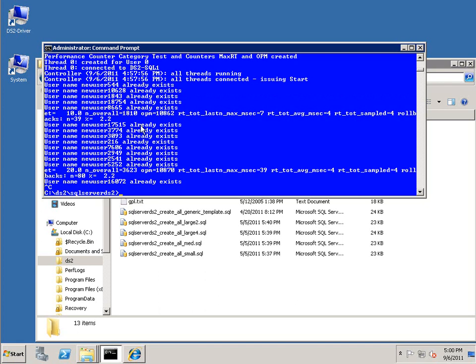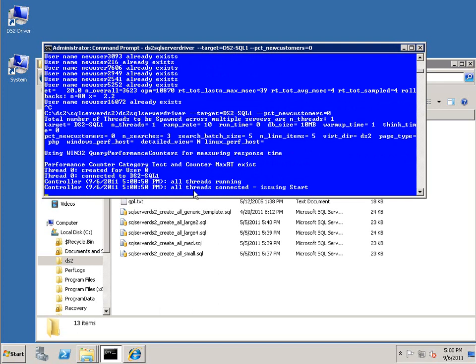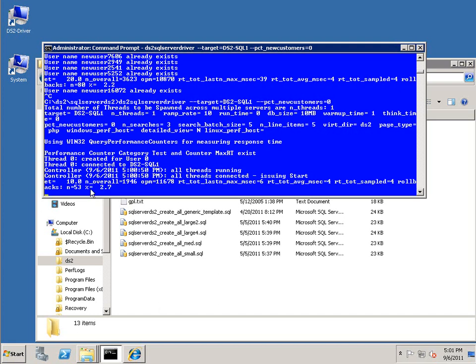And the way you turn it off is by adding one more parameter: percentage of new users, new customers, equal to 0. By putting in that, it will prevent any new customers from being added to the database, so you won't see that error. So let's run it without that. Again, we can specify the number of threads, and let me talk to threads in a minute. And as you can see, that error message has gone away, and there's our results after 10 seconds.